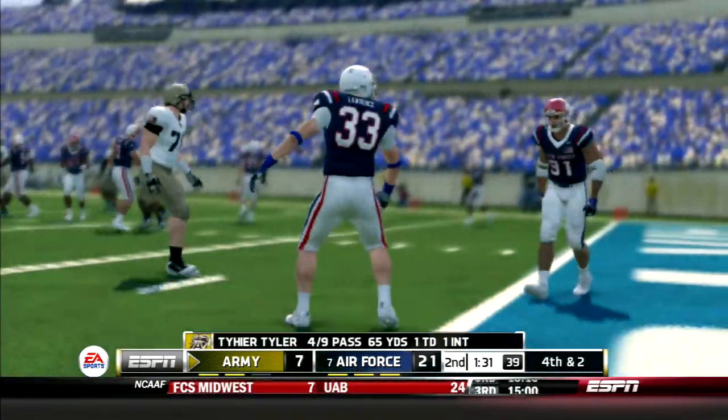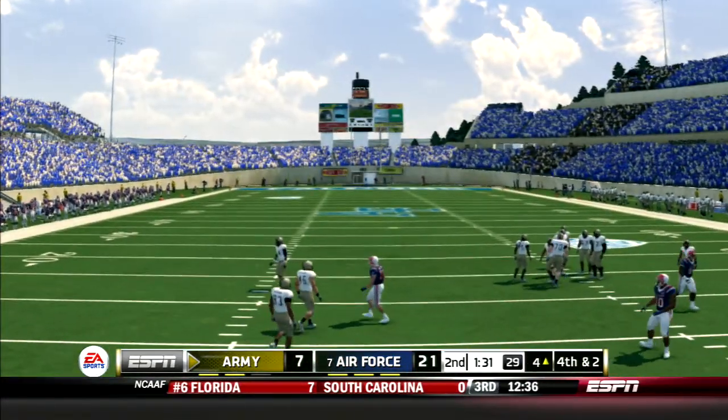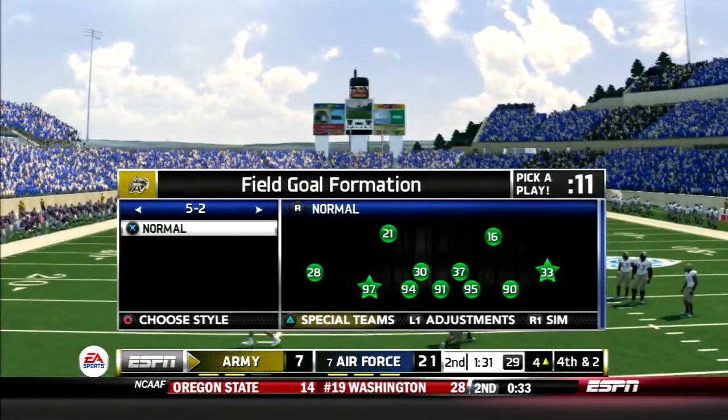Throws it away. The defense got some pressure and forced a bad pass. I think they've been a little bit more aggressive here with their pass rush, and that time it paid off with an incompletion.